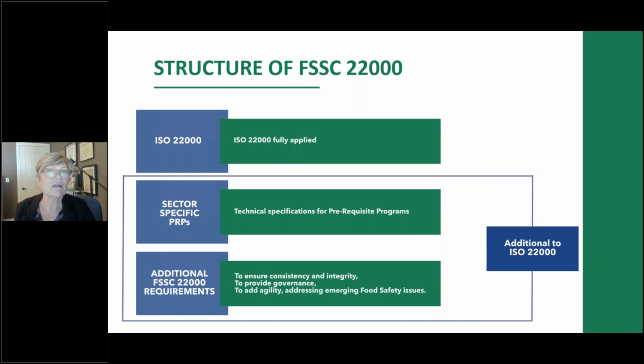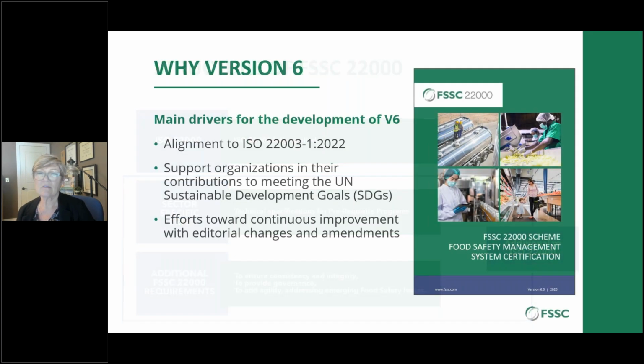So ISO 22000 remains the same. The prerequisite program requirements stay the same. It's the additional requirements that have changed. And the main drivers, everybody's always asking us, why are we updating? You know, we've updated it frequently. We've gone, as I said, from version 1 to version 6. So why have we updated?